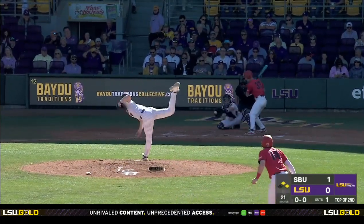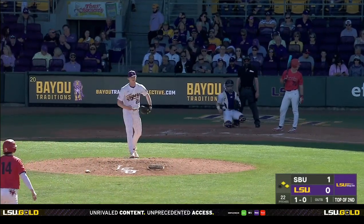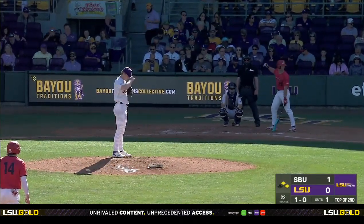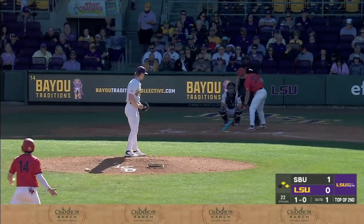So with 1 out, Hurd will deliver to Taylor. First pitch missed low. Here's some groans from the crowd, and maybe some body language from Thatcher Hurd. He thought he was able to get that at the very bottom of the strike zone, but it's ruled ball one.